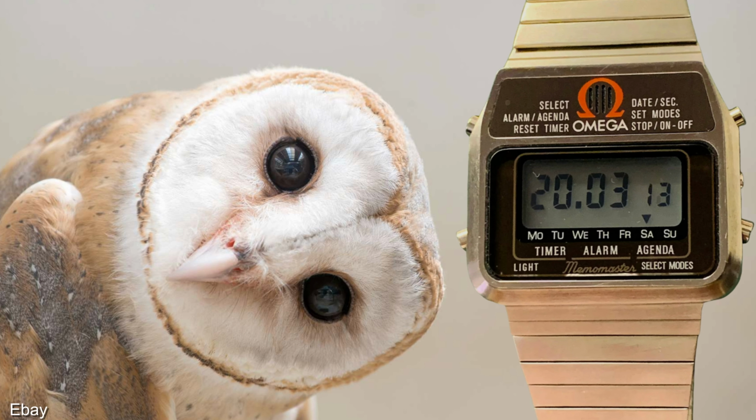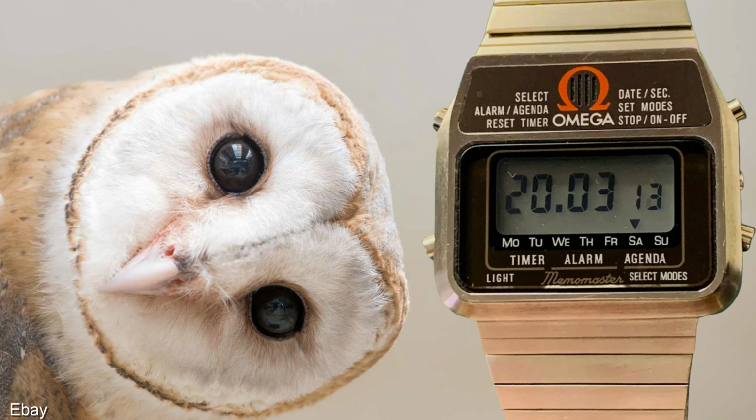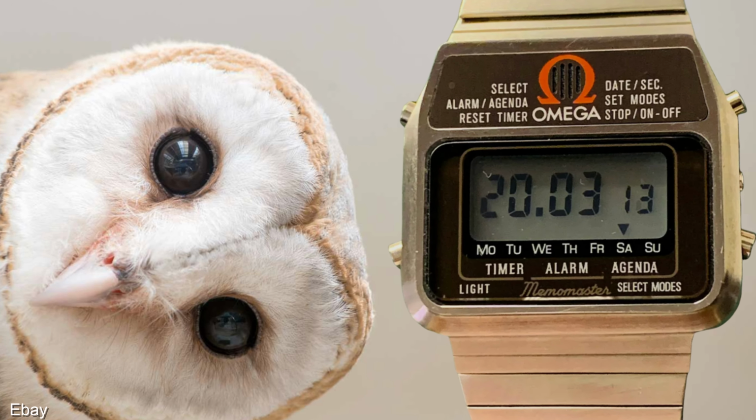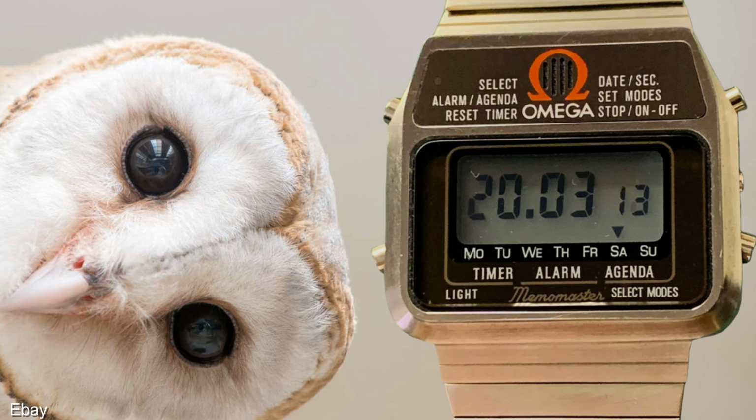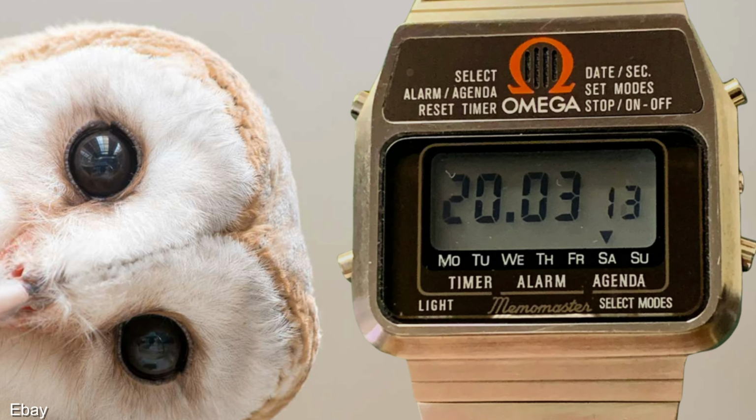Around the same time, the Chouette or Owl watch, branded as Memomaster, was released. Apparently it has claims as being one of the first microprocessor multi-memory calibers. Note the speaker for the alarm on the front and the ability to check your agenda.